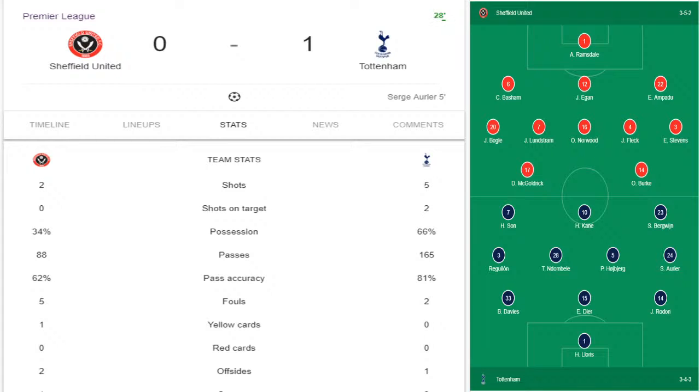Bergwijn operating in a very tight space just outside the penalty area. More space for Tottenham now. Reguilon to Son. Son on the left-hand side enters the penalty area. Son couldn't quite find a teammate with the ball flicked inside with his right foot, and the move breaks down for Tottenham.